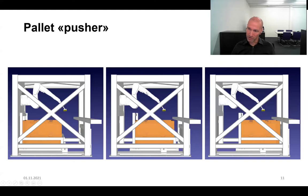And you can see that if you want to pick a cone here, you are going to have a collision with the robot. So to pick cones in this part, you will have to move the box under the conveyor. Then of course you cannot pick the cones under the conveyor anymore, but you can pick the cones here. So we will have some intelligence to move the pallet back and forth so that we can empty the whole box.